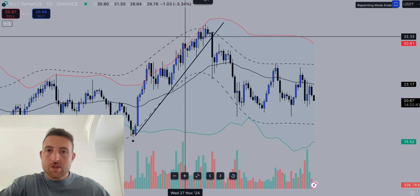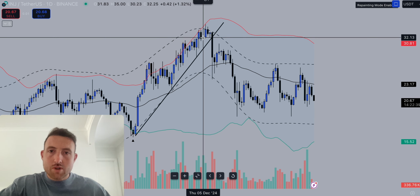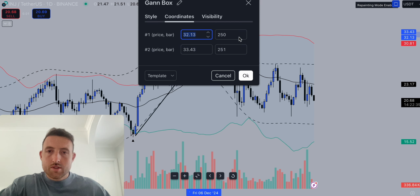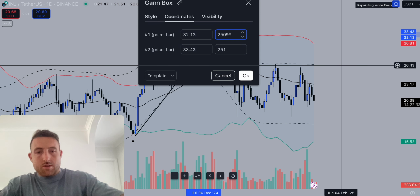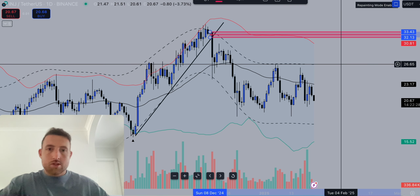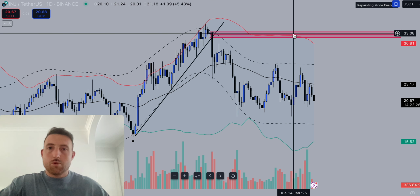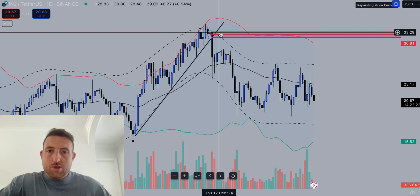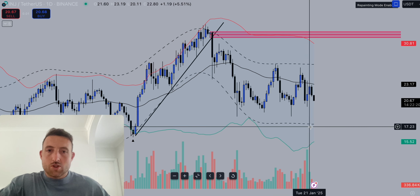You can see that we have left this imbalance behind, which will be filled. So we can already see that we want to come back and we want to fill this, which is the imbalance left behind this big candle down. So that's always going to be filled.